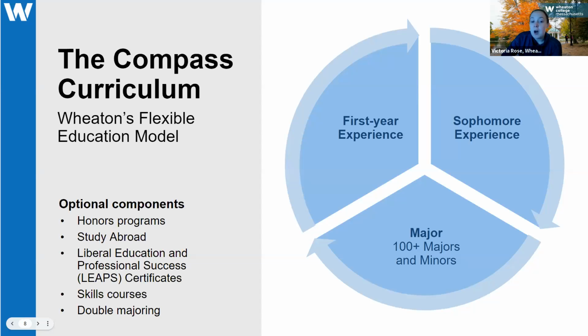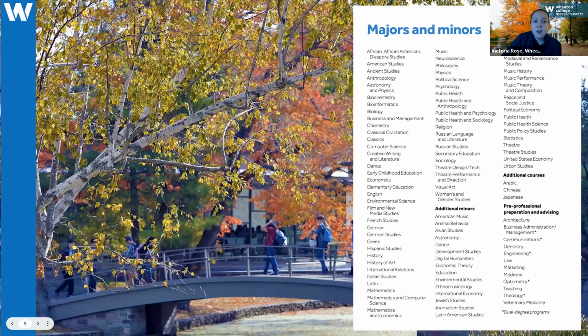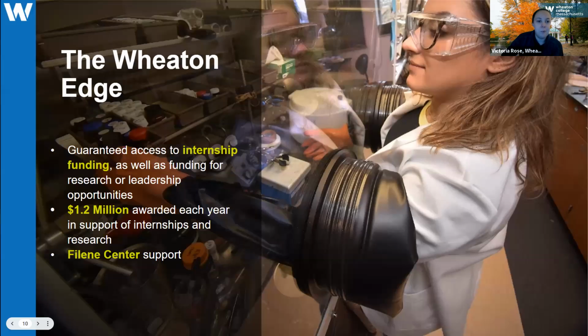We also have a number of optional components, including honors programs. And with over 100 programs between our majors and minors, double majoring is a very popular option. About 25 to 30% of our students do double major. Right now, our top majors include business, biology, and psychology, just to name a few.